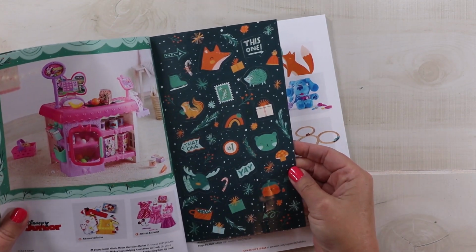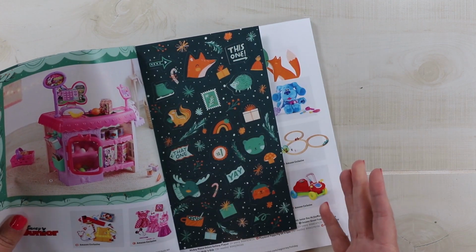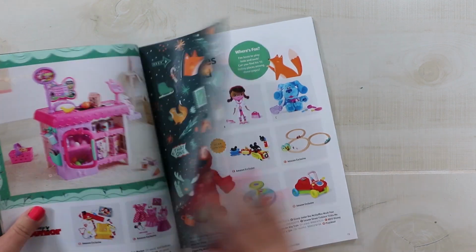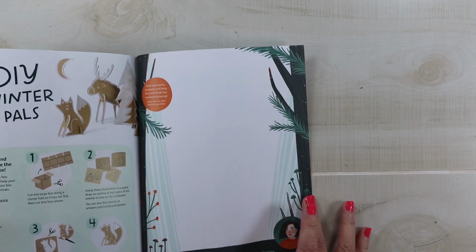There's even a sticker sheet in here. It got a little bent when the mail person put it in the mailbox, but these are so cute. Like how many different uses you can find for that. And then even on the back page, this is a whole page that you could use as a background.